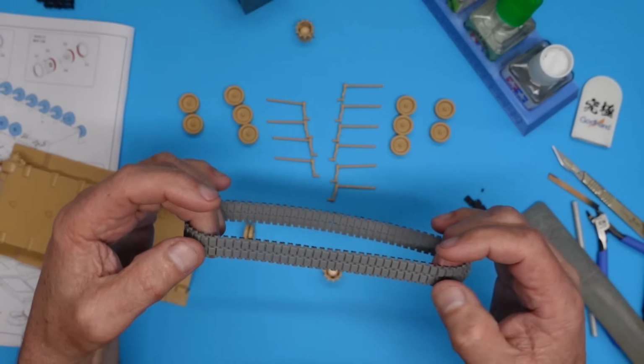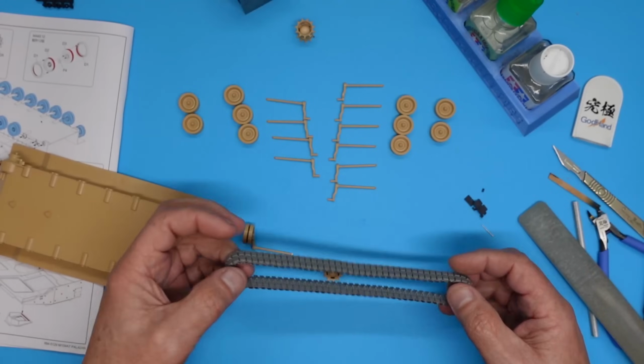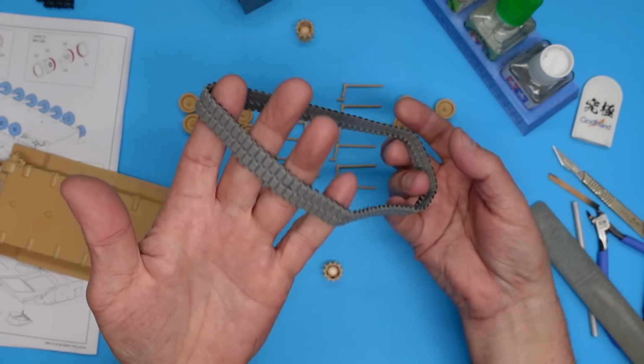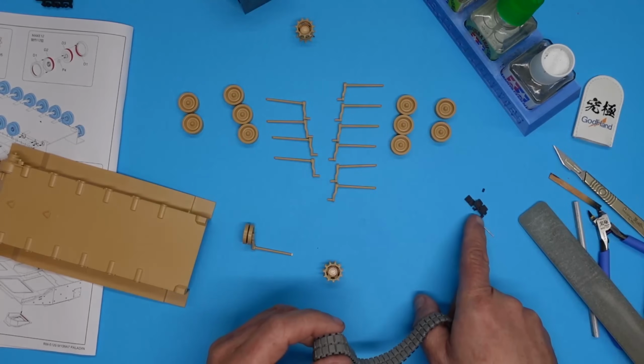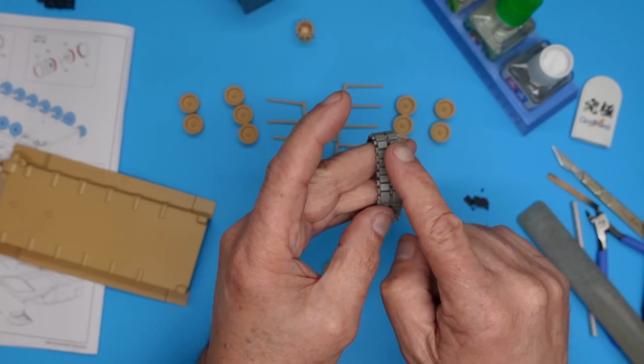Hang on. Okay, so these are the tracks from the Magic Factory kit. These are from the M10 Booker. They share the same chassis. Now these are beautiful. These are the best kit tracks I've ever had. They're basically the same as these, but with plastic parts rather than 3D printed. The only difference is the pads are moulded in.